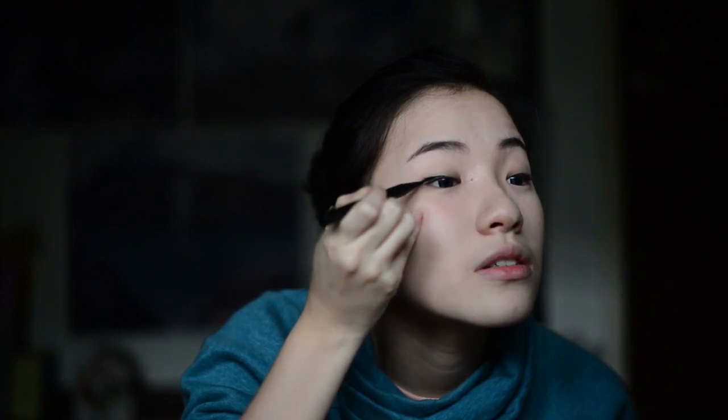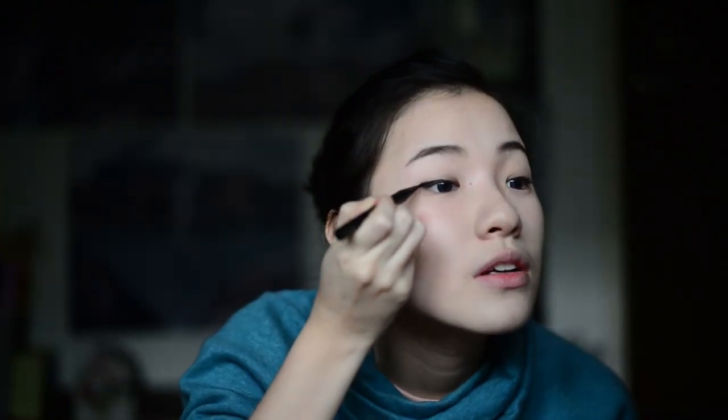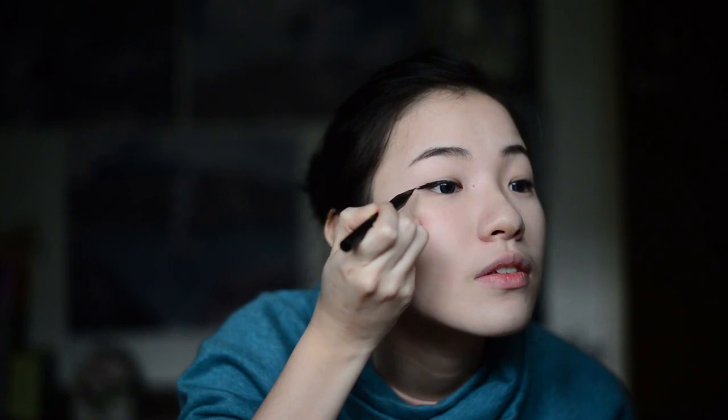Okay, eyeliner! Because it's school, and I'm in Malaysia, I don't want my eyeliner to smudge. I do quite a thin eyeliner. I screwed up, but it's okay. If you're stuck in traffic, you don't really have time to fix your eyeliner, so it's okay. I just opened my mouth without knowing that. Yes, I did.